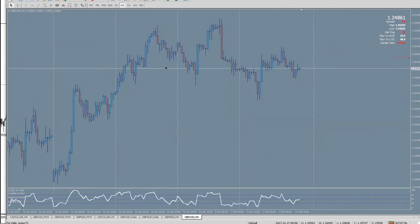So let me go into this one here and show you how you actually use it. If there's a big wick, use the top of the wick. If it's a big body, use the middle of the body. As you can see here, oh no, it's wrong. Yeah, if it's a big body, use the middle of the body. If it's a big wick, use the top of the wick.